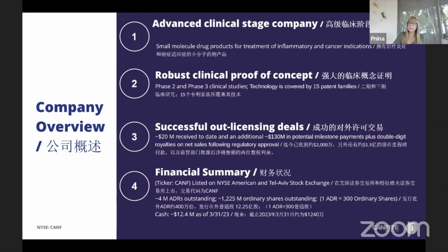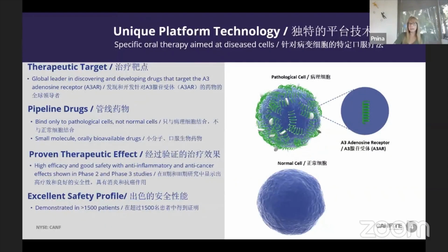Our strategy is to develop the drugs, to register the drugs, but not to market. So we are continuously putting lots of effort into finding partners that will be the ones to market our drugs in the clinic upon registration. And last but not least, we just concluded the first quarter of this year. We have in the bank $12.4 million, which will suffice to take us through 2024. And let's start the story.